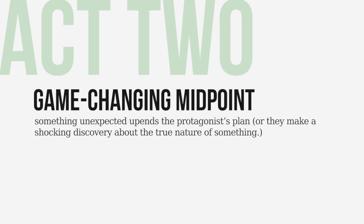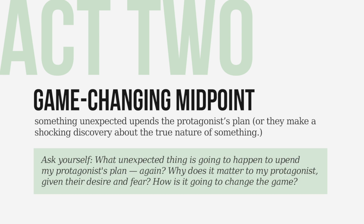Game-changing midpoint. Something unexpected upends the protagonist's plan, or they make a shocking discovery about the true nature of something. Ask yourself, what unexpected thing is going to happen to upend my protagonist's plan? Again, why does it matter to my protagonist given their desire and fear? How is it going to change the game?